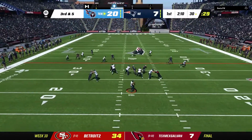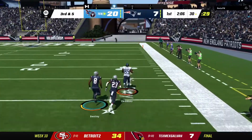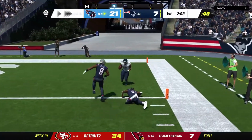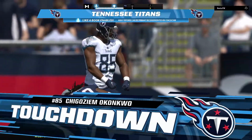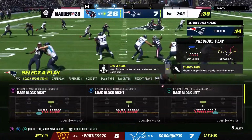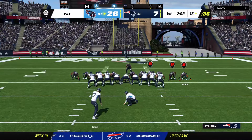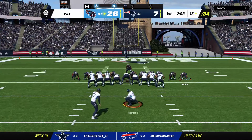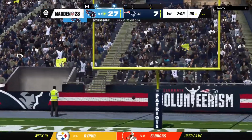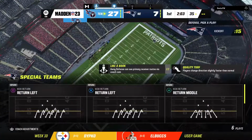To throw, here's Willis. They're looking for his tight end on the corner. It's complete. Touchdown! Chigakakwo. His 5th touchdown now on the year, as his guys are able to push that lead out a bit further. Extra point try good by Gano, and that pushes the lead up to an even 20.